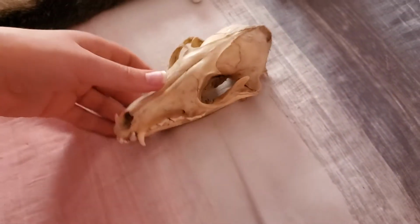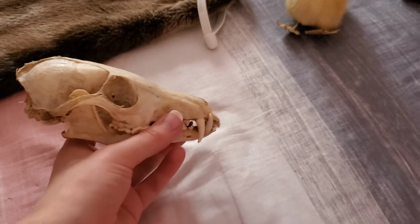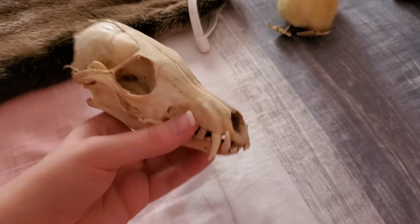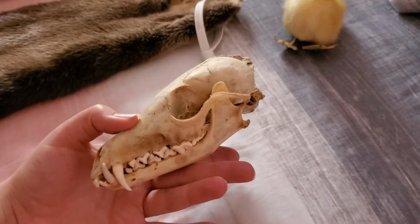I'm not sure exactly what it's from. If anybody has any insights, that would be great. I'm thinking from the size of it, it might be a small fox or a raccoon is my assumption, or a fisher, I don't know, something like that. So it's pretty cool.